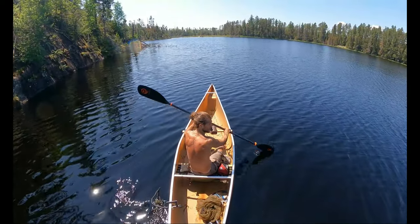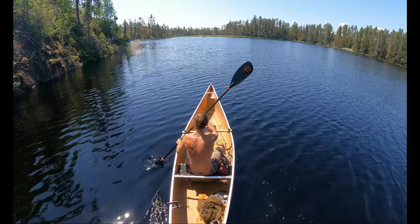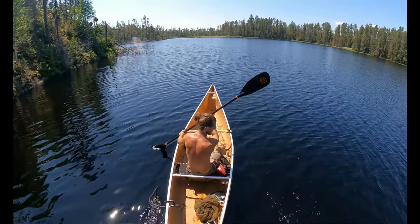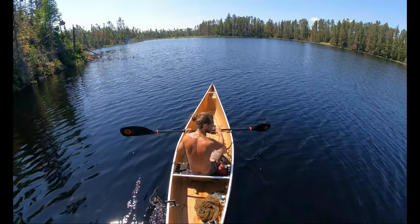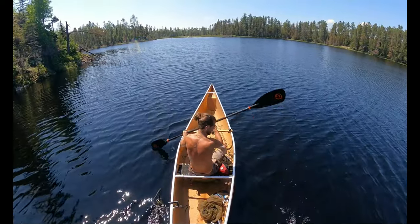So in the Boundary Waters, when you're on the go and you don't want to take time to filter water, all you do is just go out in the middle of the lake, make sure that that day the lake isn't looking oddly thick with algae or whatnot, as long as it's clear like what this is.